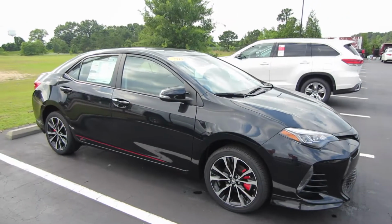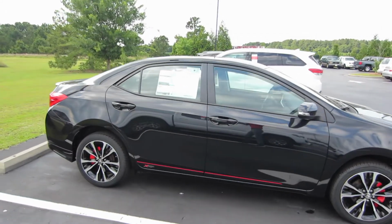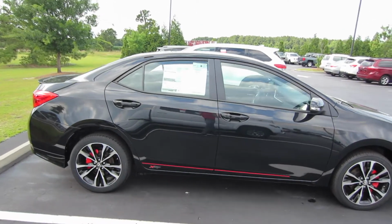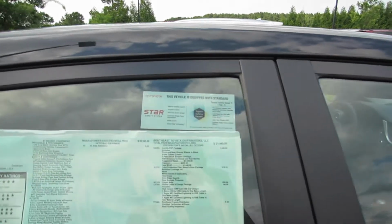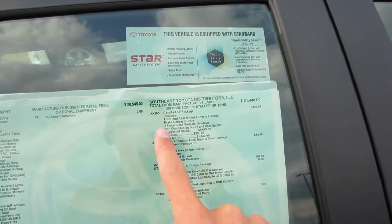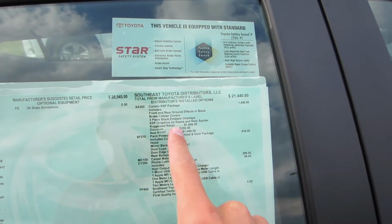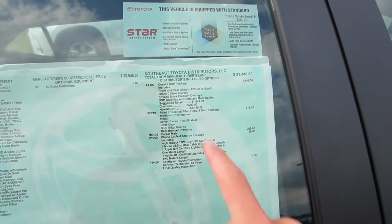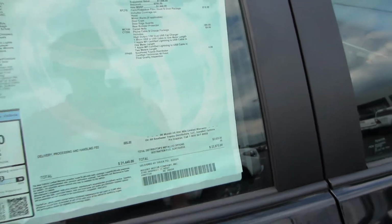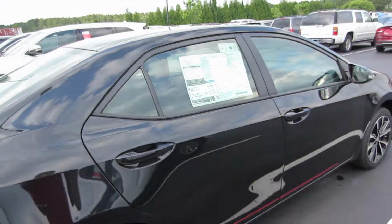And here in front of me I do have a 2018 Toyota Corolla SE XSP. It is in the black sand pearl exterior with the black cloth. And then taking a look at options, of course we do have the XSP package. It does include the ground effects as well as the brake caliper covers, your black emblem overlays, and your graphics. You also do have your paint protection, carpet mats, and phone charger for a total of $23,875. Gas mileage is going to be 28 city and 35 out on the highway.